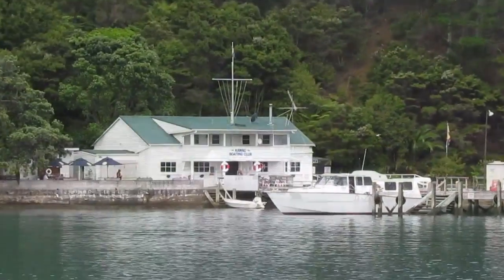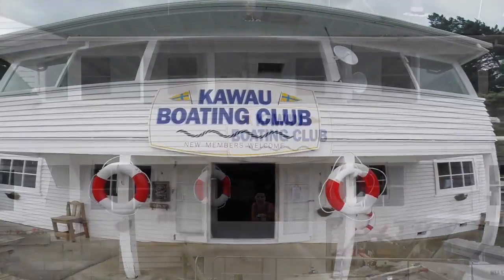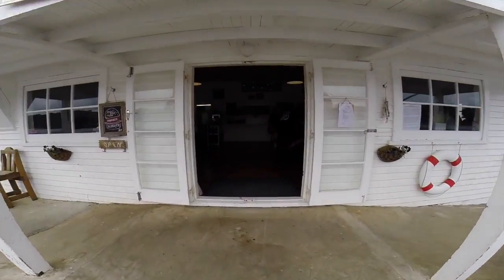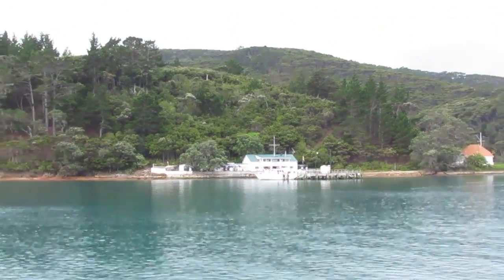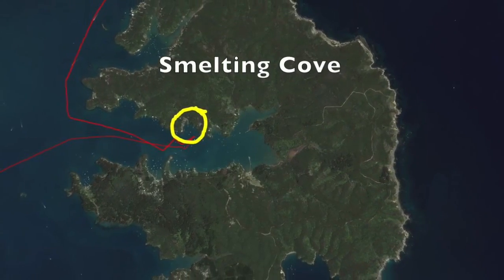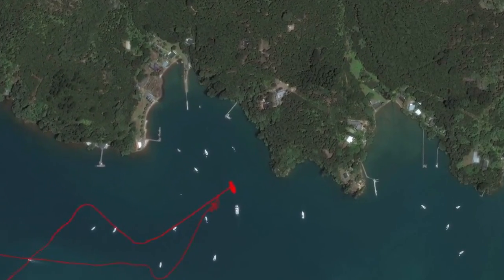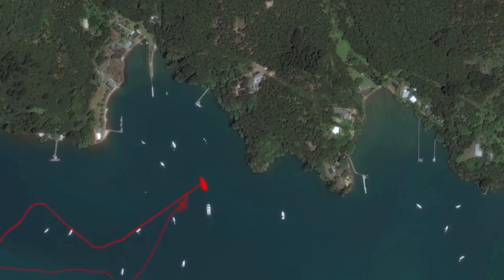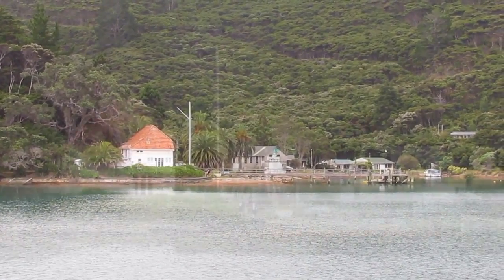Historically, Kawau Island is best known for its copper mining activity after the discovery of the metal in 1844. Cruising up Bonaccord Bay, we decided to drop anchor in a quaint little spot known as Smelting Cove. The red tracks here are Impi's actual tracks, with the bold dot where we had anchored. Copper had been discovered here in 1844, and in the same year the mining began.